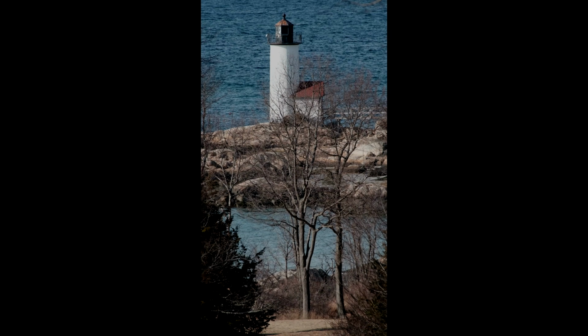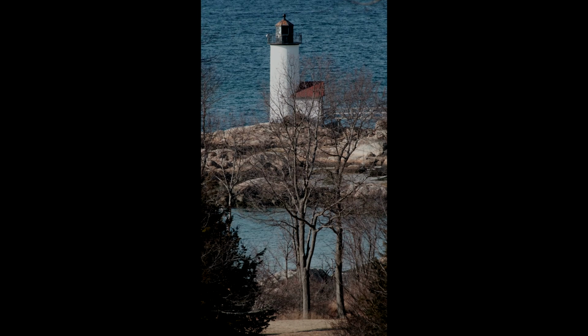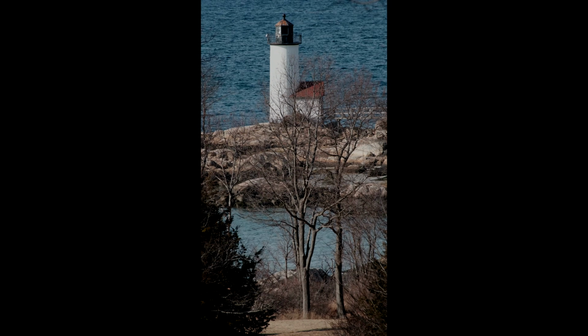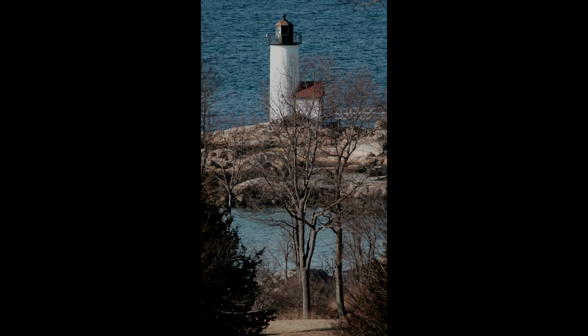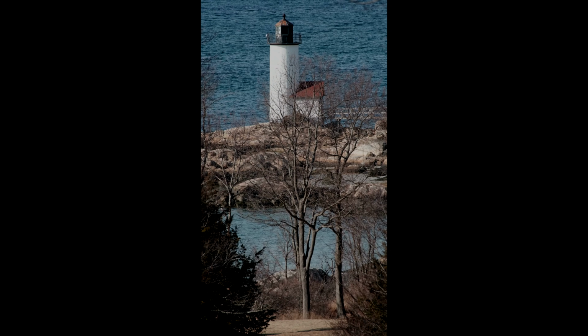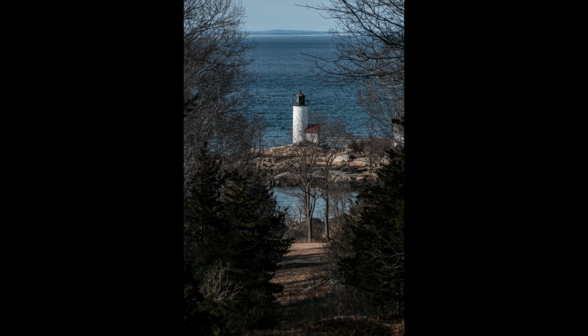But what I'm going to do now is back out a little bit and maybe get some of this scene in front of it. And if I'm pre-visualizing correctly in the snow, which we might get coming up, it might look kind of cool, and I might be running right over here to get a shot of this. This might be quite interesting with snow on the pine trees in the foreground and the trees around it. It might look kind of cool.